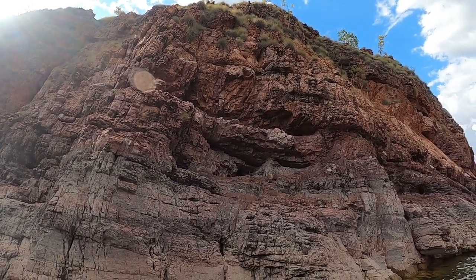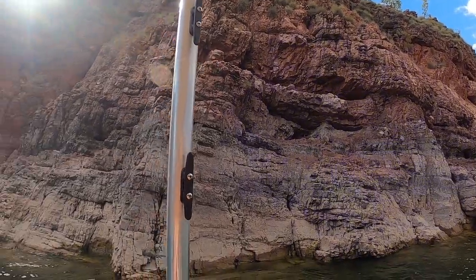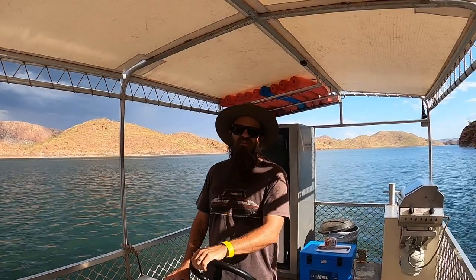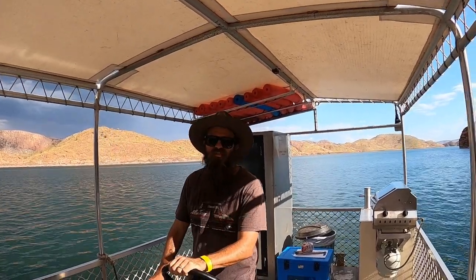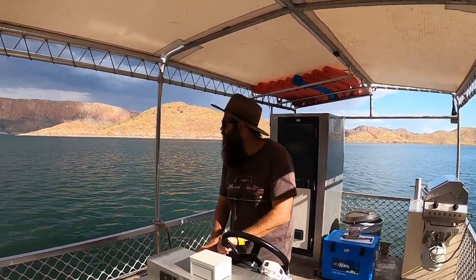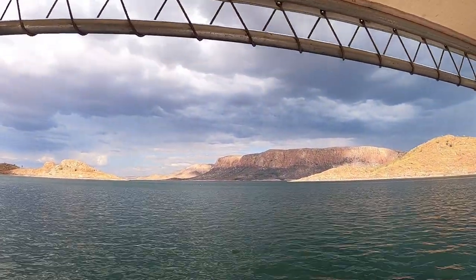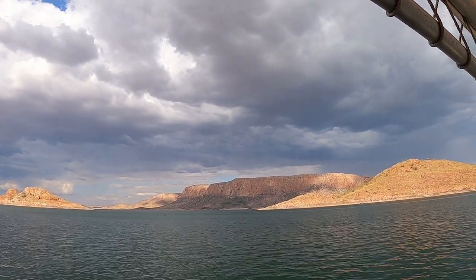They just sort of got fed by the tour that just went past. Well, they're already gone. Good work, tour guide daddy. Precision engineering here, precision driving. And the tour boat's already gone. Yeah, the tour boat took off out that way. We're hoping these storm clouds aren't going to make us go home early.